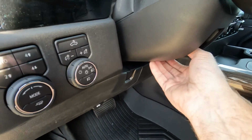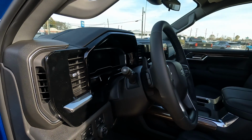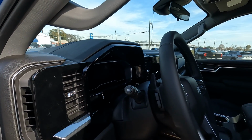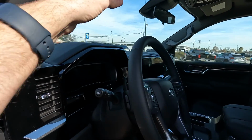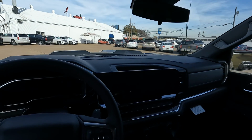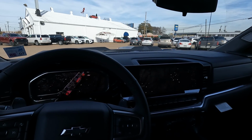And there is a lever right underneath here that allows you to adjust the tilt and telescopically adjustable steering wheel, and your auto high beam control is right here. So if they're not on and you need to turn them on or turn them off, that's where you're going to do that. And we'll go ahead and hop on inside here and take a look at what happens on the screens here as far as your animated graphics go.